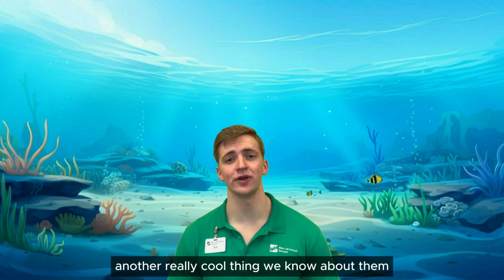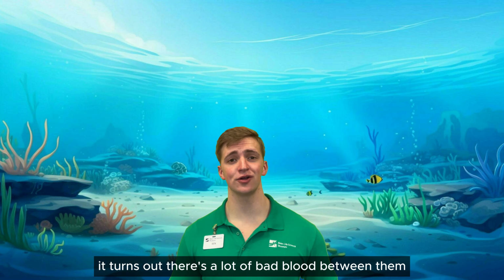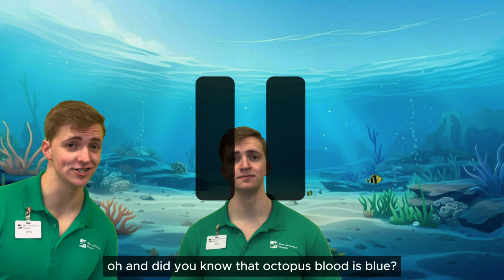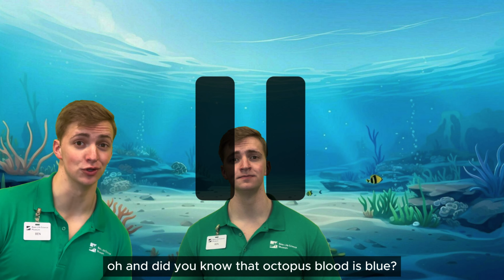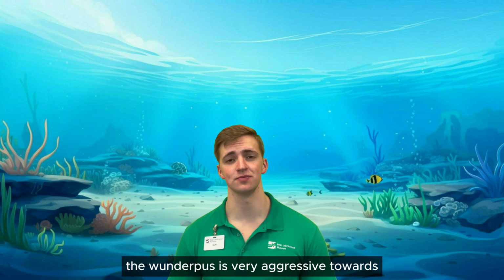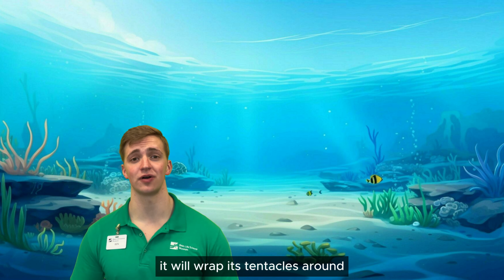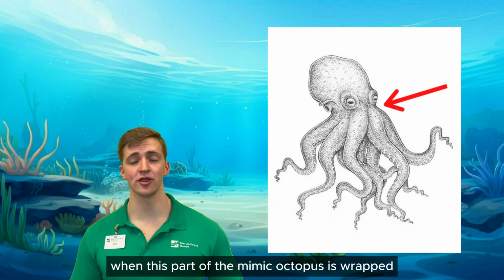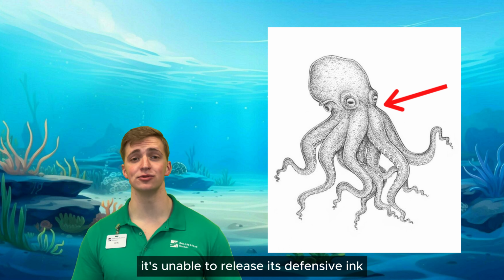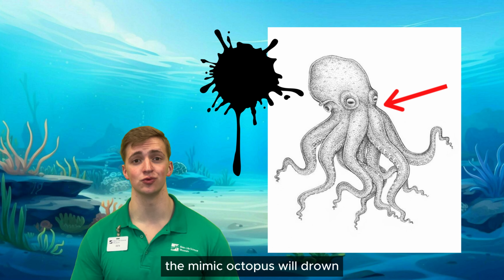Another really cool thing we know about them has to do with the mimic octopus that I mentioned earlier. It turns out there's a lot of bad blood between them. Oh, and did you know that octopus blood is blue? The Wunderpus is very aggressive towards the mimic octopus, and if it comes across one, it will wrap its tentacles around the base of its mantle. When this part of the mimic octopus is wrapped, it's unable to release its defensive ink, and water is unable to flow past its gills, so eventually, the mimic octopus will drown.